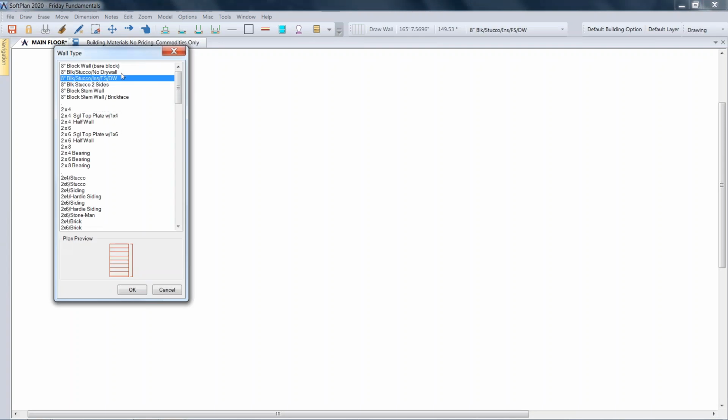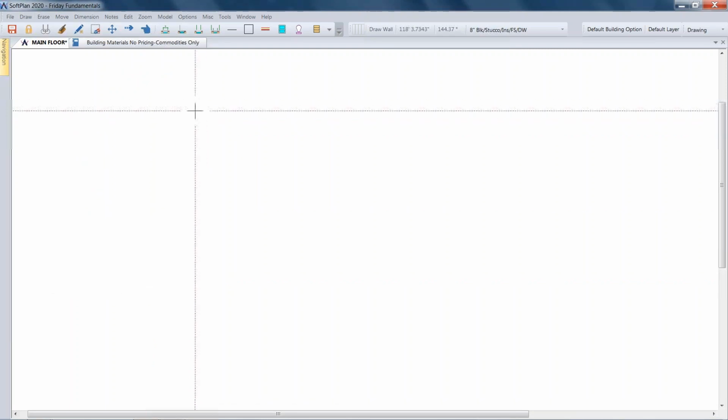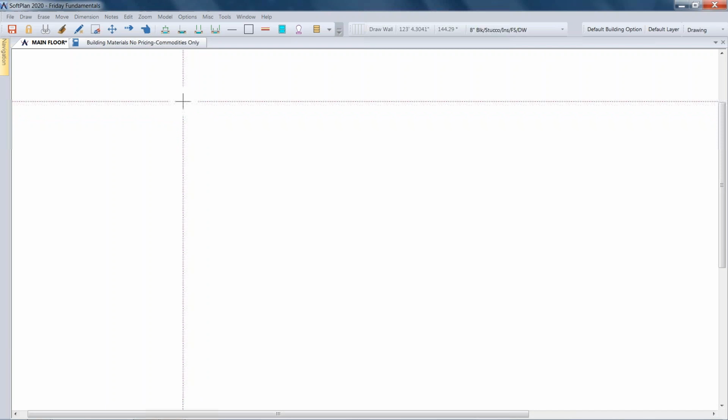We're gonna choose walls. We're gonna choose 8-inch block stucco insulation, furring strips, and drywall. We're gonna say okay. And I like to draw left to right. That's just, there's no right way or wrong way in this program to draw, but there is a right way to get started with the first exterior wall. It starts with a click, and then I'm dragging my mouse out.